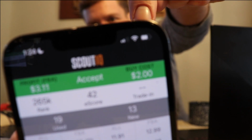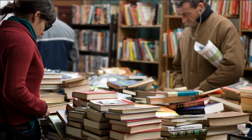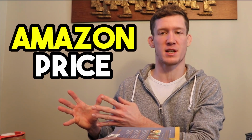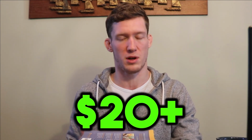So as you can see the profit in the top corner of this screen, and this is after all Amazon fees. So really this business model comes down to going into Goodwills, libraries, and thrift stores and scanning books and looking up what's the price on Amazon and what is the price in the thrift store. In this case, the books were $2 to $3, $2 for soft cover, and I think it was $3 for hardcover. So not a huge buy cost. So if we're able to flip these books for $20 plus on Amazon, there's a lot of room for profit.